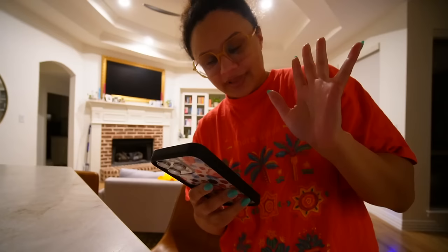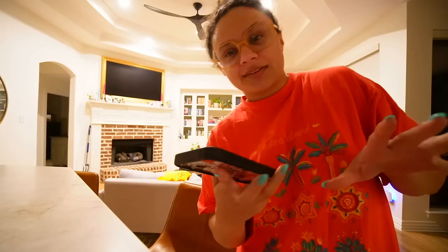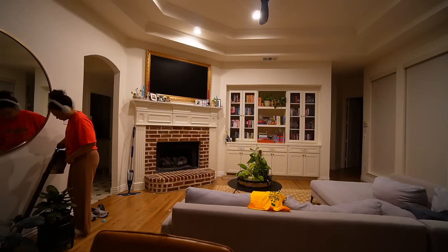Gonna continue cleaning this next night, and listen to Wool on Audible. I still have 7.5 hours of this, so I'm gonna try to get through some of it and finish cleaning this house.